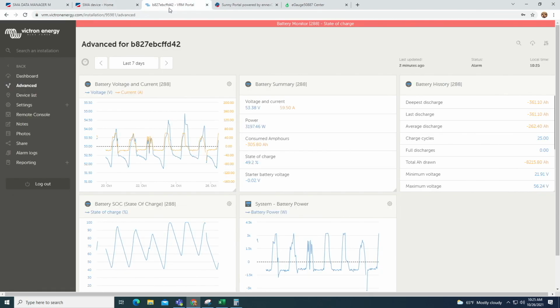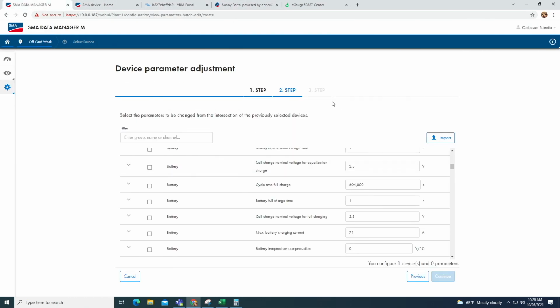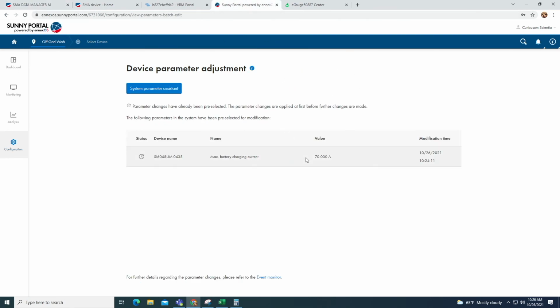So anyway, let's go look here. Yep, see, we're at 70. So that's really neat, this ability to remotely configure the Sunny Island. A lot of inverters have that built in, but with this Sunny Island you have to add things, data manager M and what have you.